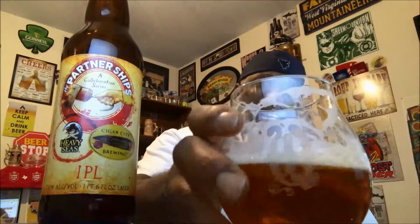Yeah, this one could sneak up on you a little bit. Nice feel on the back end of the finish. Just a nice smoothness to it overall. So, very nice beer. Very palatable.